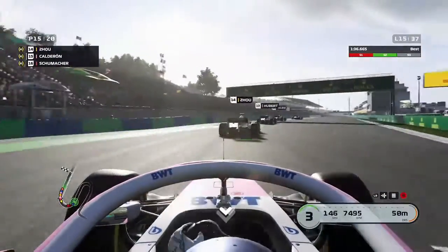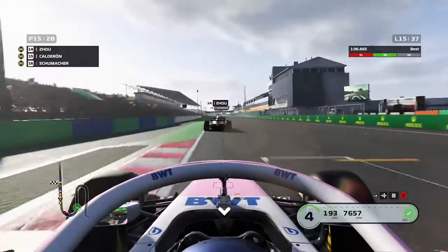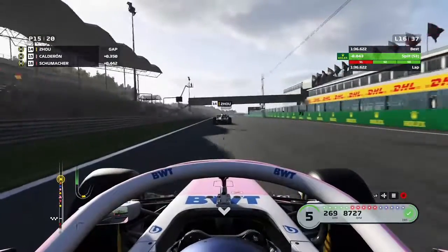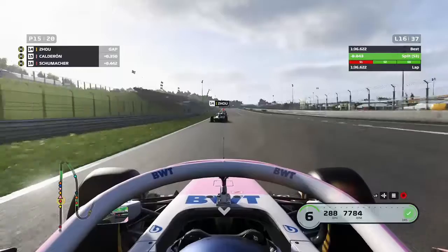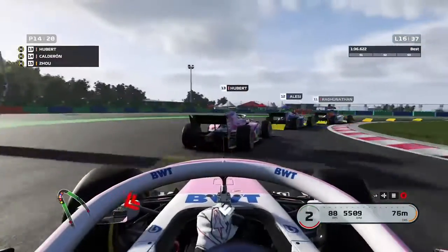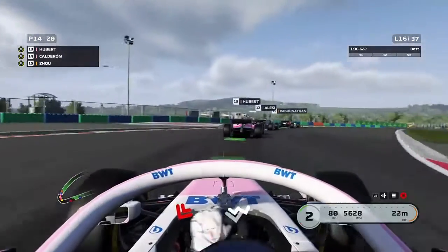We've been trying to get a nice run out of the final corner, but it's never really worked for us all race, and we've had to make massive dives into the first corner. But that's not going to stop us from trying. We go for another one down the inside of Guan Yu Zhou, and we get that position done.